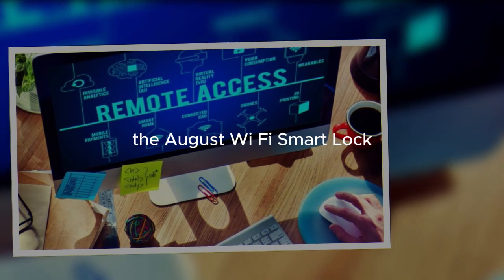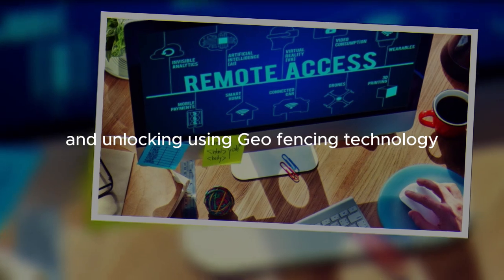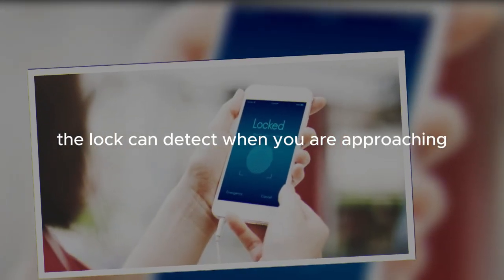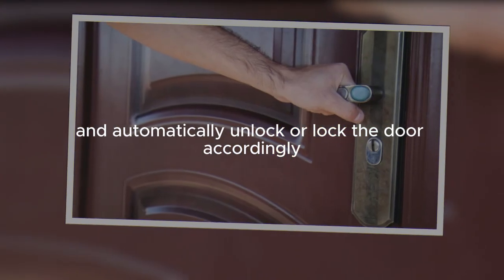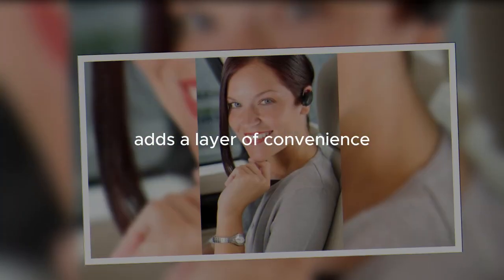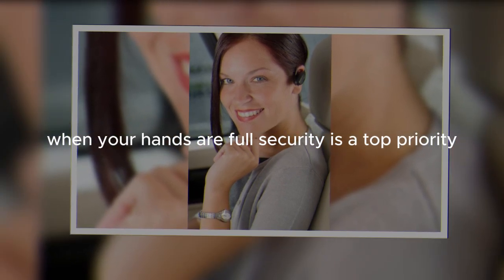The August Wi-Fi Smart Lock also features automatic locking and unlocking. Using geofencing technology, the lock can detect when you are approaching or leaving your home and automatically unlock or lock the door accordingly. This hands-free functionality adds a layer of convenience, ensuring that you never have to fumble for your keys when your hands are full.